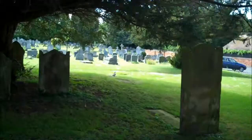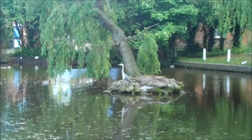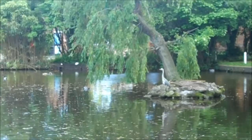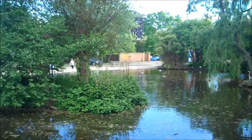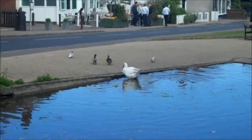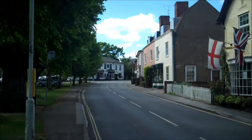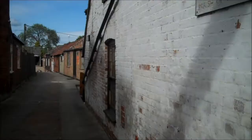So here's the village duck pond. Beautiful heron. It's not very deep. So yeah.